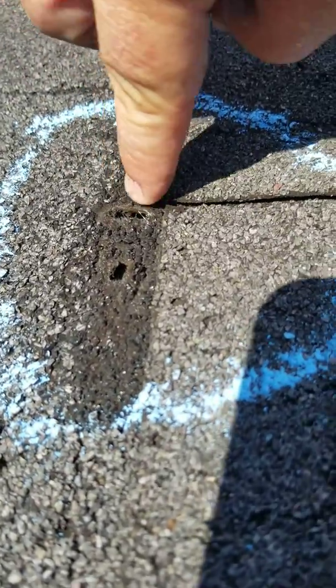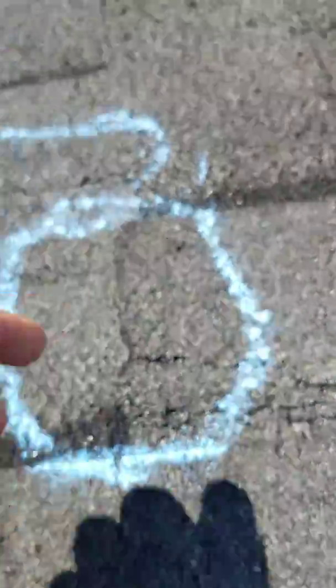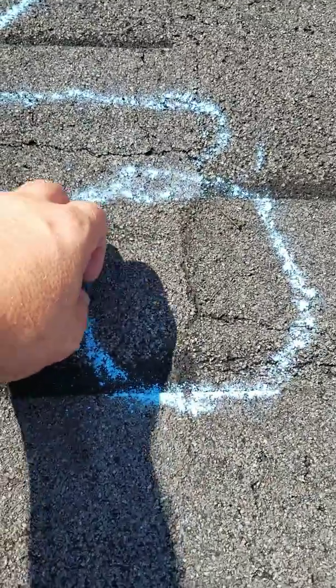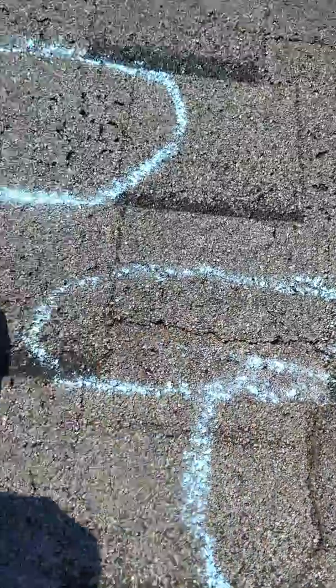I can see the wood decking from where I'm at. I'm not sure if you can or not. See if I can zoom in on that. Well, you kind of can. Anyway, you get the point. Here's another shingle. It's completely broke. It's fractured in two pieces. Same across here. And this right here is what we call blistering.